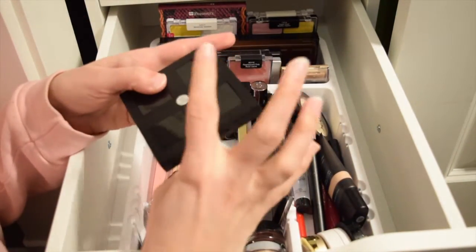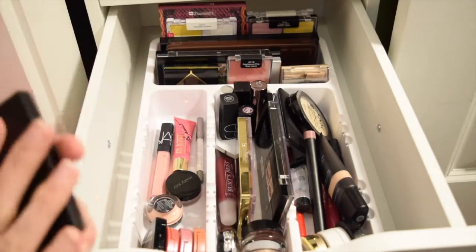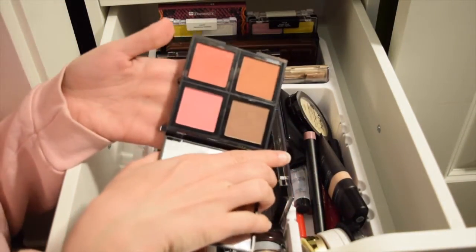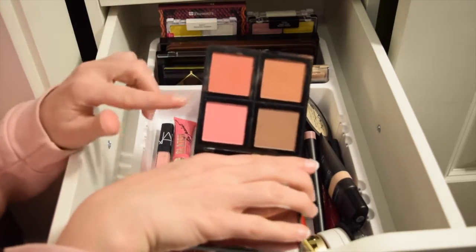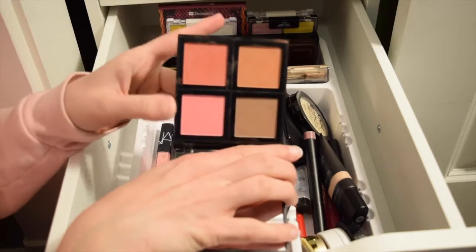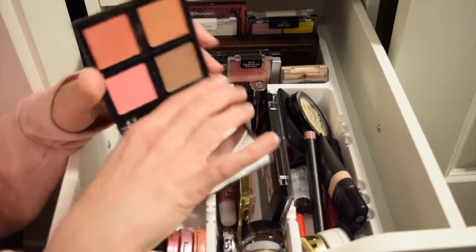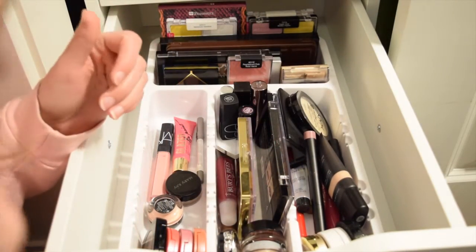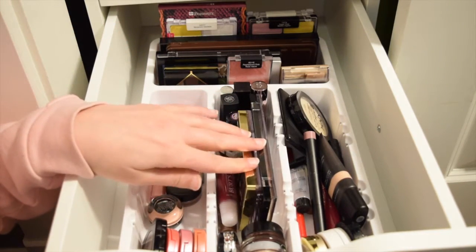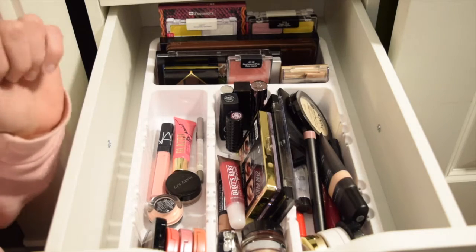This is the e.l.f. blush palette in light, and I have kind of mixed around what I have, but I haven't played with any of them since I moved them in here. This is one of the contour colors right there, but other than that, I haven't played with it, so I do want to grab that as well, and let me see what else.